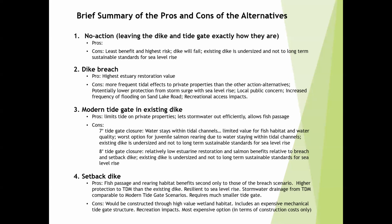And because of the fact that the setback dike would be constructed so far back, and with Reneke Creek and Belts Creek outside of that dike, there wouldn't be as much stormwater to have to store during the periods of time when the tide gates are closed. So it could be a smaller modern tide gate and a less expensive tide gate.